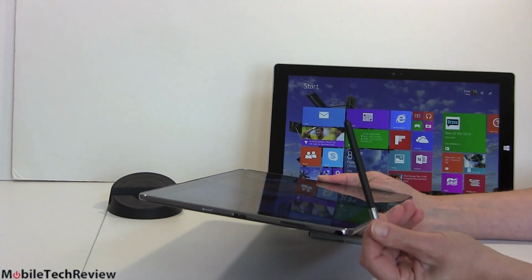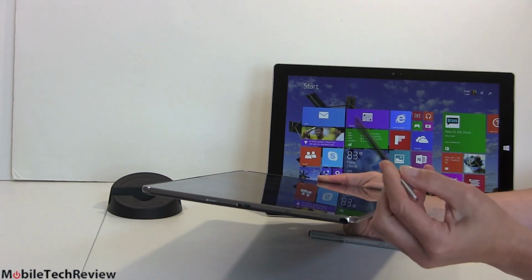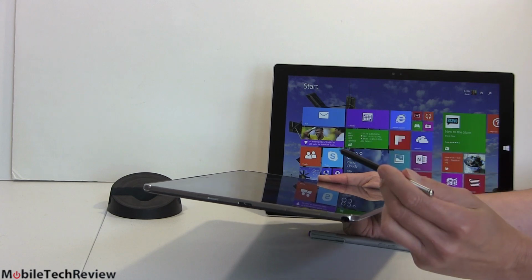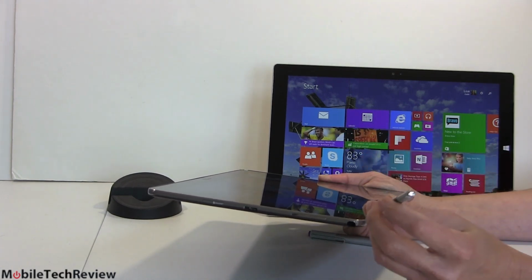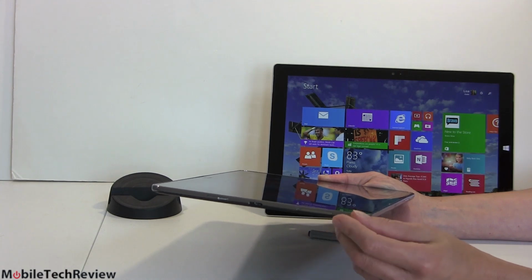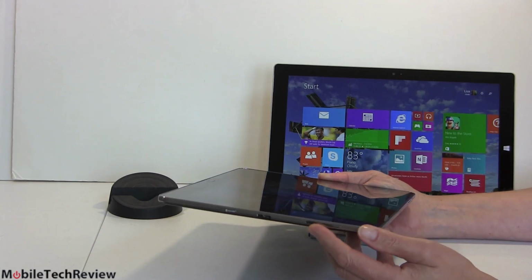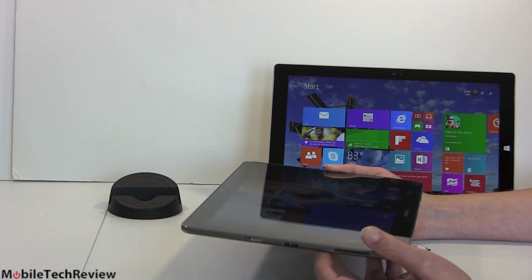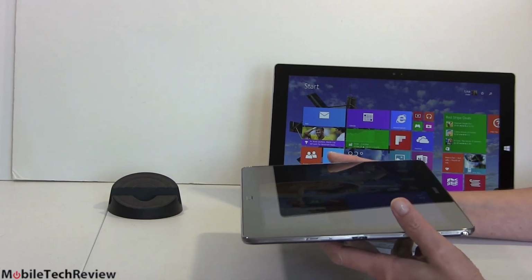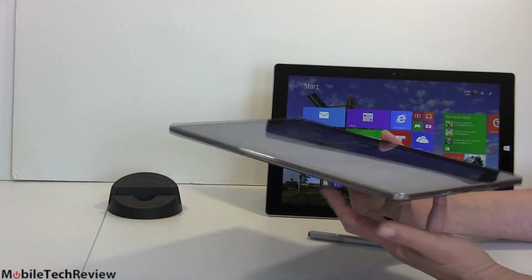So here's the built-in silo to hold the pen. A very skinny little thing, but you can use aftermarket pens. You can use Wacom's own Bamboo Feel pen, for example, if you want something larger, but you can tuck it right inside there. With the Microsoft Surface Pro 3, there is no silo for the pen because the device is so thin, there really isn't room for a silo for a pen that thick.